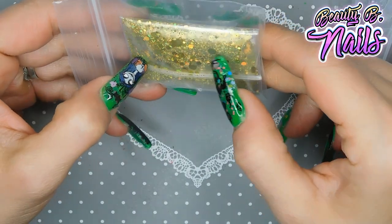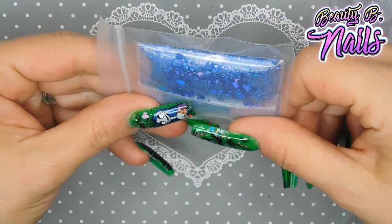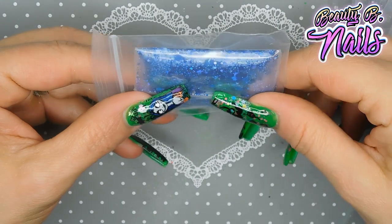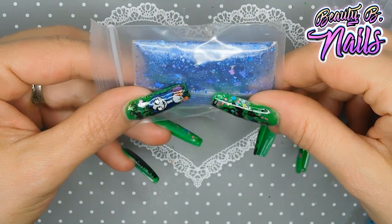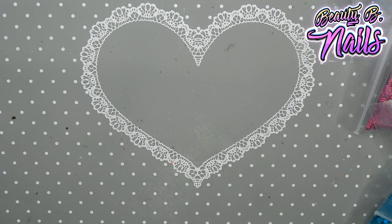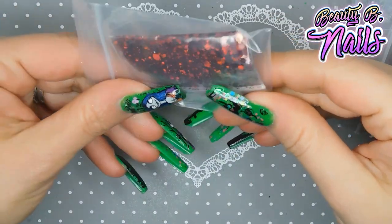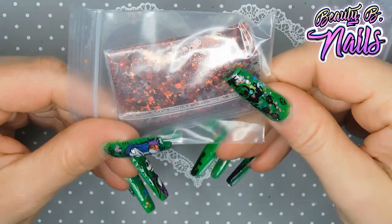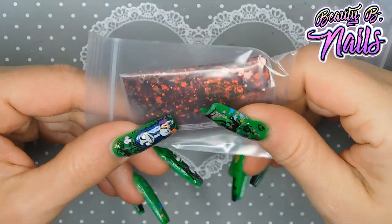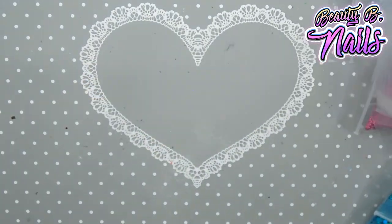That is beautiful. I love glitter, guys. I'm probably like a glitter freak. Oh my god, that's so gorgeous. They have such a prettiest color of glitter, but they are, I'm not gonna lie, they are a little expensive. Some things are, some things aren't. Oh, look at that. Oh my god, that's so pretty. It's like vampire red right there.